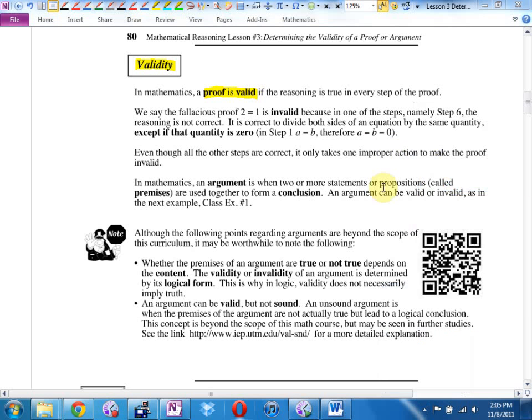So, even though all the other steps are correct, it only takes one improper action, one improper step to make a proof invalid. Proofs are like houses of cards. You ever tried building a house out of a deck of cards? You move one piece and the whole thing comes crumbling down, which is why proofs are tough.